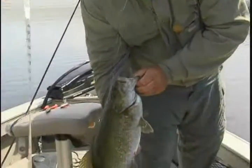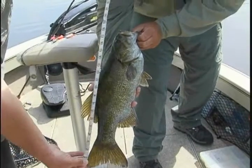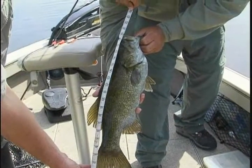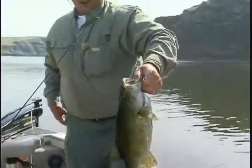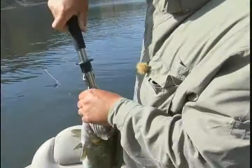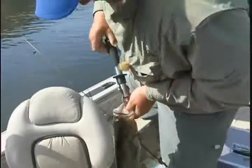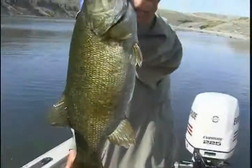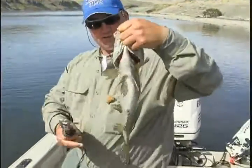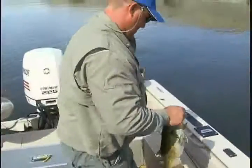Joe's going to measure here for us. Turn it over, Joe, the other way. There you go, buddy. Folks, that fish is 20 inches long, a 20 incher. Let's throw him on the Boga Grip, guys. Get a weight on him here. Wow, that's big. That fish is 4.5 pounds. Wow. Nice one, guys. Nice smallie. All right, guys, we're going to put this fish back. What a giant.